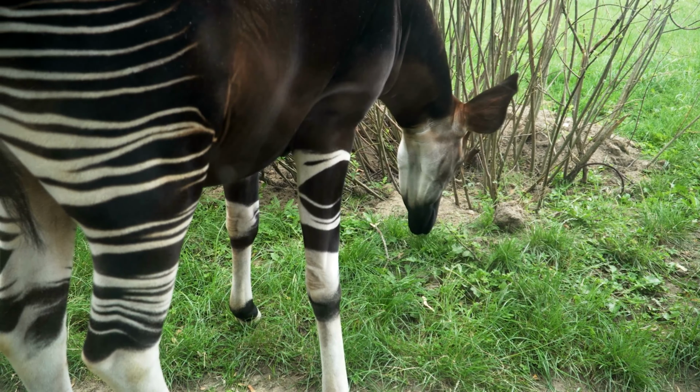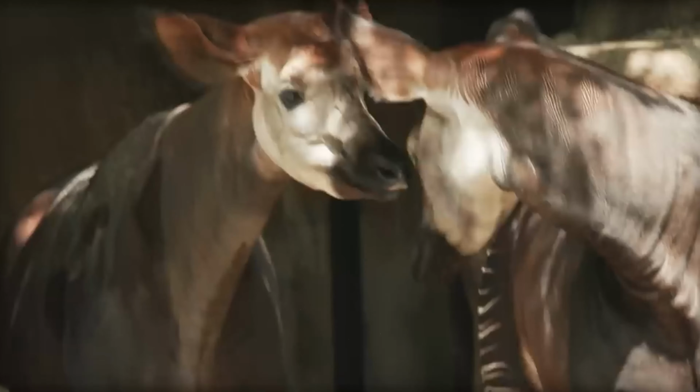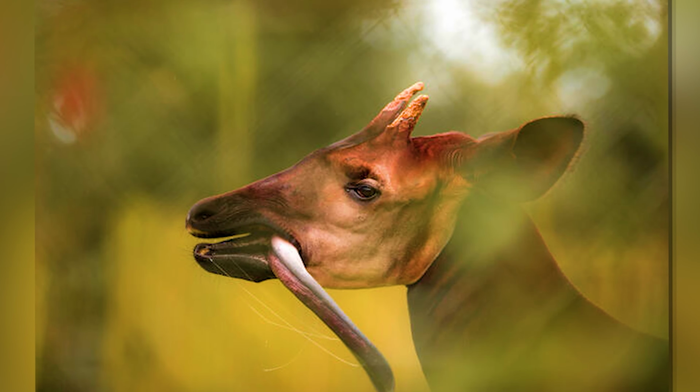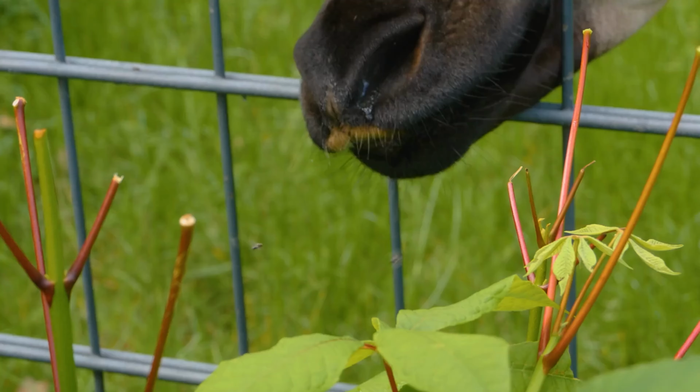The unique mammal of the forest has a long tongue that it uses for many purposes, from eating to cleaning and grooming. An okapi's tongue can grow to a maximum length of 18 inches or 45 centimeters, which is amazing compared to the animal's size.